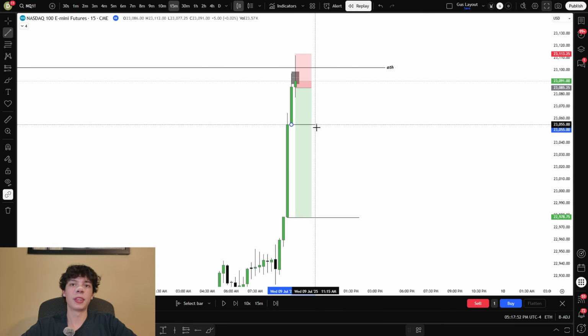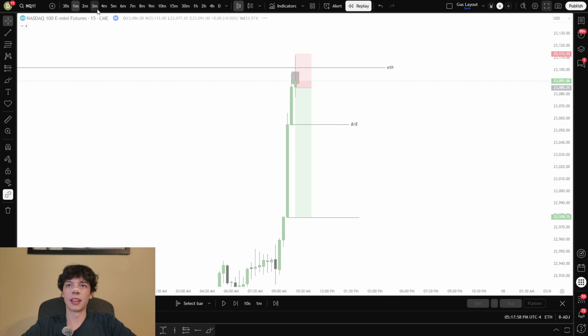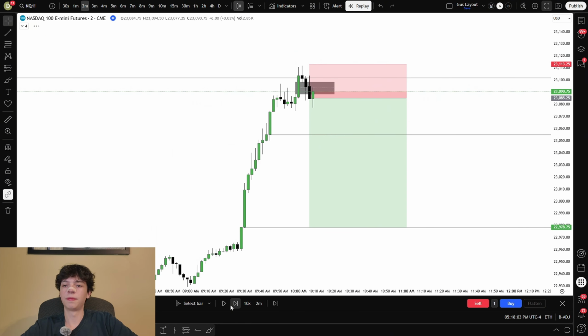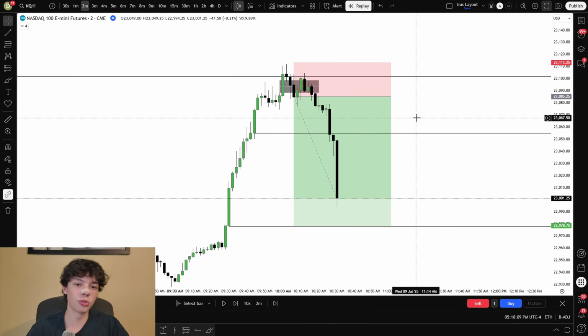at this gap. And keep in mind, these gaps are unmitigated, meaning they have not been traded into. That's what we want to be looking for take profits, okay? So we're going to be targeting unfilled gaps here. So, all right, break even here / TP1. When I say break even, that's usually my first take profit when I take partials.